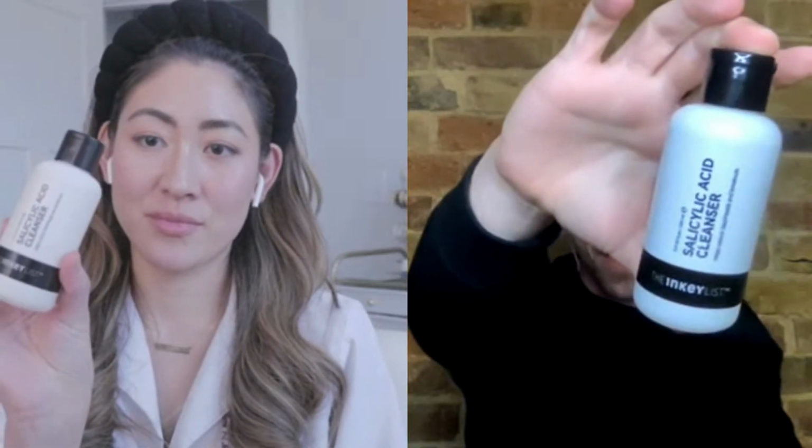Some of the products that we're going to be using, I'm going to show you each one as we go through so that you can get an idea. I'm going to show you the textures, how we use them, etc. So let's start off with step 1, which, as I mentioned, is called cleanse. This is where we're going to be thoroughly cleansing our skin. And I am going to be showing you the salicylic acid cleanser, which if you were here earlier, you will have heard us both talking about very much, which is very exciting.